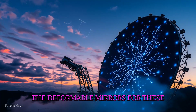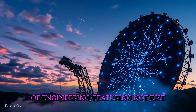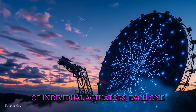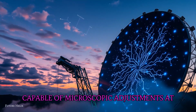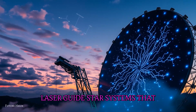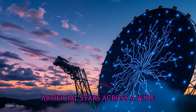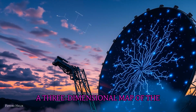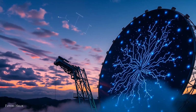The deformable mirrors for these behemoths will be monumental feats of engineering, featuring not just thousands but tens of thousands of individual actuators, each one capable of microscopic adjustments at blinding speeds. They will be paired with laser guide star systems that project not one, but multiple artificial stars across a wide field of the sky, creating a three-dimensional map of the atmospheric turbulence above the entire telescope.